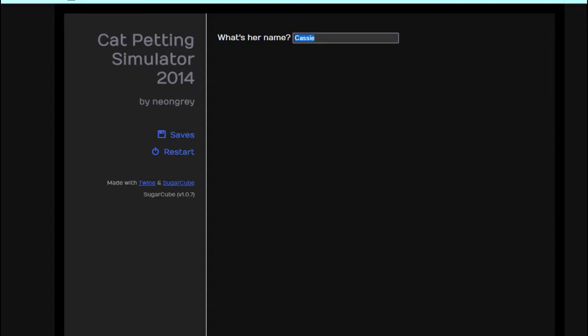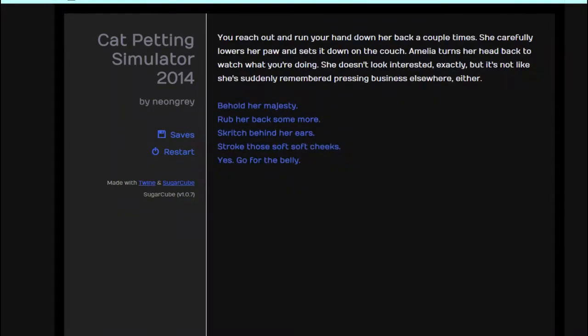Let's see. I guess I'll just name it like Amelia. Reach out and run your hand down her back a couple times. She carefully lowers her paw, puts down on the couch, immediately turns her head back to watch what you're doing. She doesn't look interested, exactly, but it's not like she suddenly remember pressing business elsewhere either. Hmm.